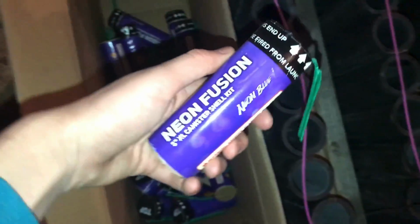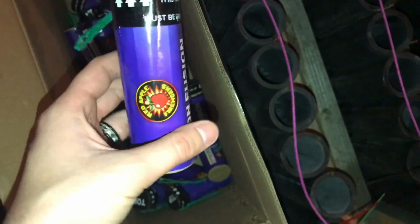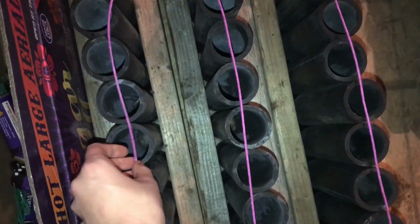So now we're going to be fusing up the Neon Fusion blue shells here. I'll get you an up close of that. So it's a 5-inch XL can neon blue, as you can see, Red Apple fireworks. And that's what I'm doing here. I like to start racks off this way if you're doing kind of like a winding river like that, because then you can pull the fuse as tight as physically possible. It's going to make it a hell of a lot easier if you're fusing multiple shells like this. And then I'll just show you the Vivid White Strobe over here.